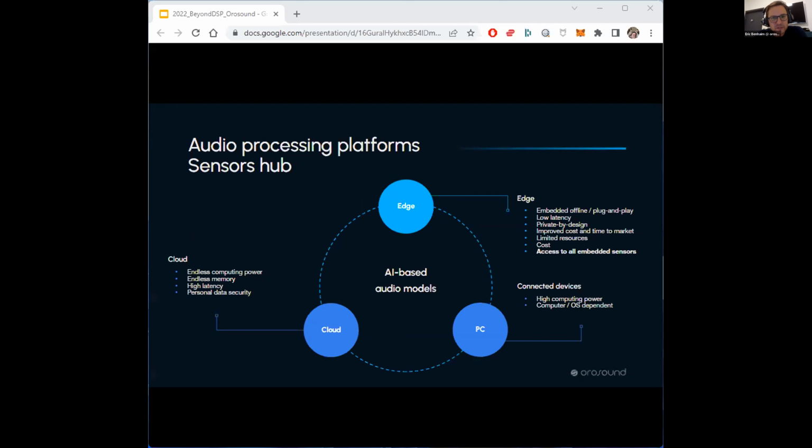Yes, Martin already said that, but we are limited in terms of resources, meaning in time and space complexity for our algorithm. And we also have strong constraints with efficiency and battery consumption. But on the other hand, if we succeed in doing that, we get a lot of benefits. We have direct access to all embedded sensors, microphones, bone sensors, accelerometers, and then we can achieve very low latency processing, which is a key point for most audio applications: noise cancellation, audio enhancement, voice capture, etc.